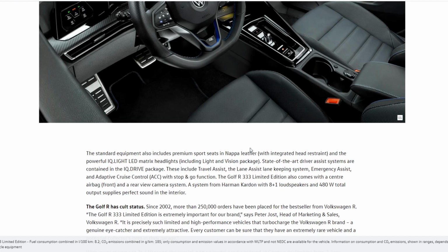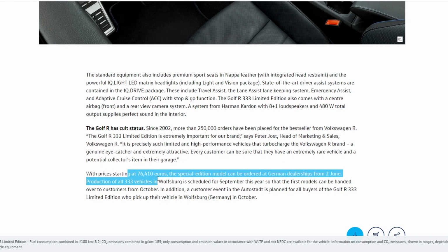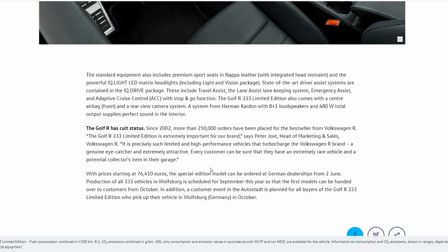The only difference that you're actually getting is the fact that it's limited and it's got that lime metallic paintwork, which you can see on here anyway. Yeah, the matrix lights, it's got everything. It's got every option. And this time it does include the whole Akrapovic exhaust, which is a very pricey option. It's about £3,500 in the UK. So there you go. Prices start from €76,410.